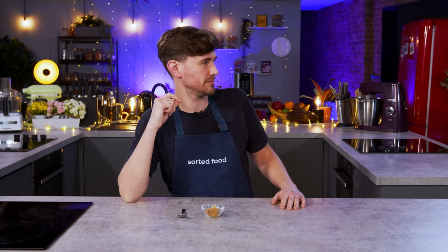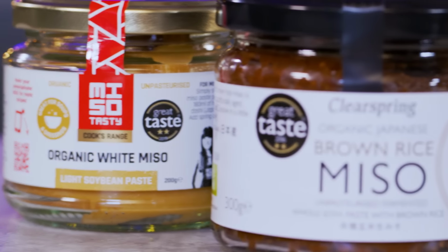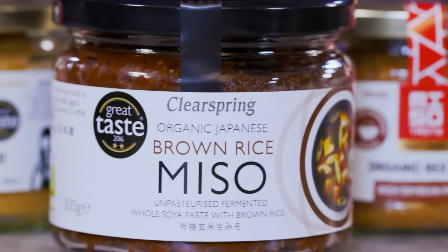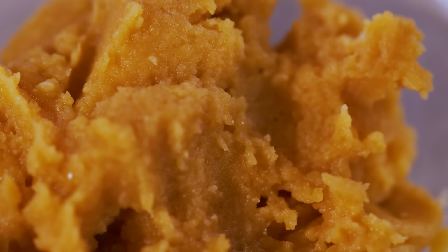Is it miso? Correct. Miso, which is a fermented bean, in this case soybean paste. It is heavy on salt. It's also got the koji in it, which gives it that nice funky ferment. Question is, have you got any at home? Do you already use it? Where do you use it? How do you use it? Should you be using more of it?